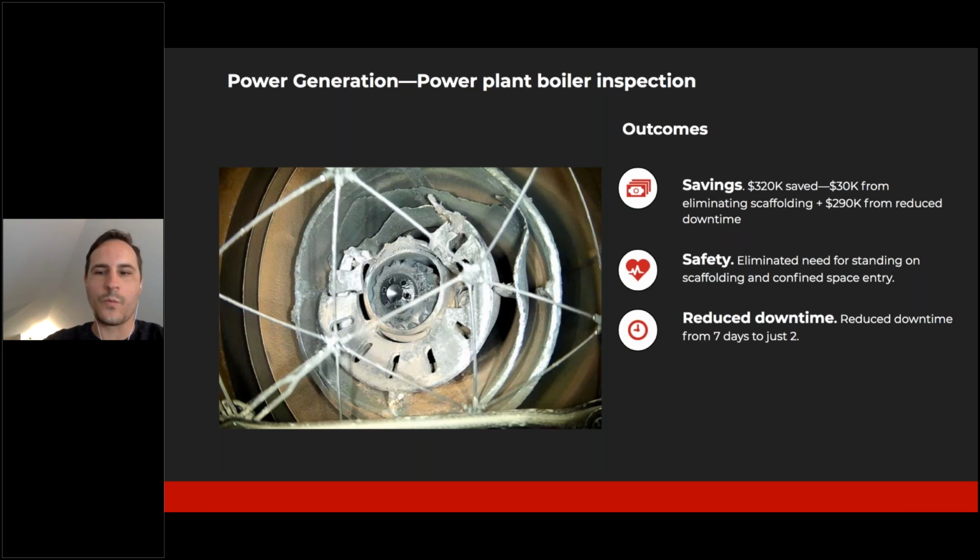This is a pretty common way that we improve safety with indoor drones. You don't have to send a person into a confined space. You don't have to have a person on scaffolding. And the total downtime was reduced from 7 days to just 2. You did need some time to allow the boiler to cool down, right? So there, 2 days is the total realistic time, but 20 minutes was the time once it's cooled down needed to collect the actual visual data.